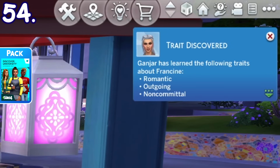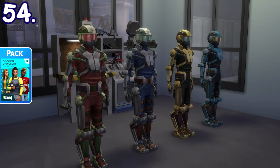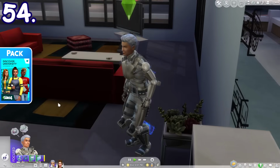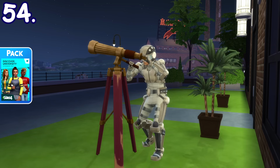If you choose the mechanical engineer branch, you'll be able to build this Exo Suit on level 8 and helmet on level 9. The Exo Suit makes you focused and boosts your fitness and handiness skill gain. You can also engage hover mode so you fly like a servo. Meanwhile, the helmet boosts your logic and robotics skill gain.